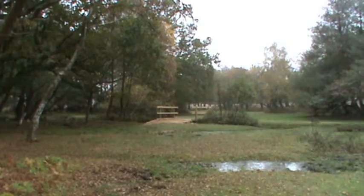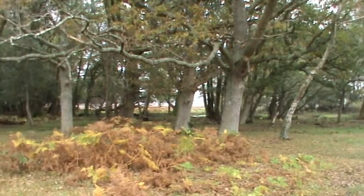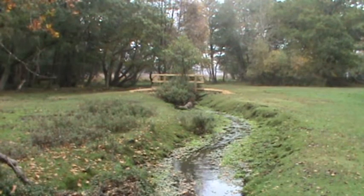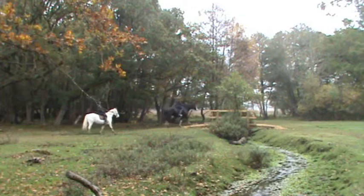Well, we've made our way to the bridge, and we thought we'd just take a quick shot before we cross over. That's our right hand side, and there we are looking at the left. And as we cross over the little bridge, we turn left, but we thought we'd just give you a quick shot of this because, believe it or not, this is the beginnings of the Beaulieu River. And we've just got a couple of horses going over the bridge now.